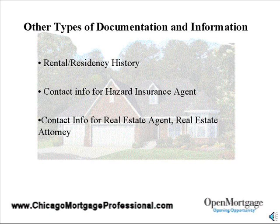Other types of documentation. Other information that you will be asked to provide will include your residence history for the last 2 years, including dates, addresses, and contact information for landlords. You will eventually need to have the name of your insurance agent, real estate agent, and real estate attorney if you don't already have them. If you don't have a real estate attorney, on a side note, I highly recommend that you get one, as it will probably be the best money you spend in the entire home buying process.